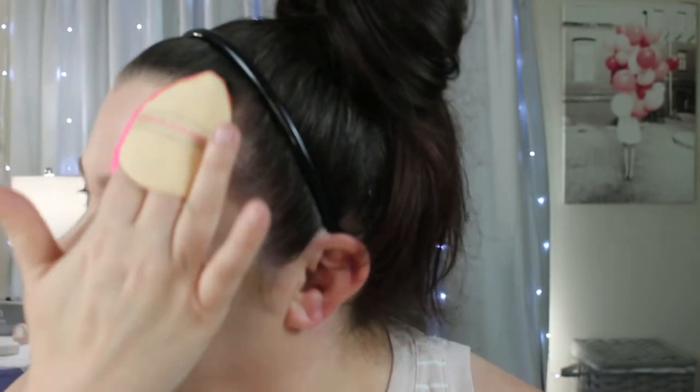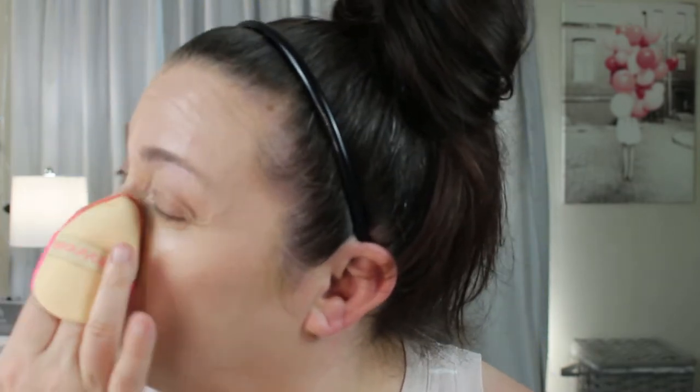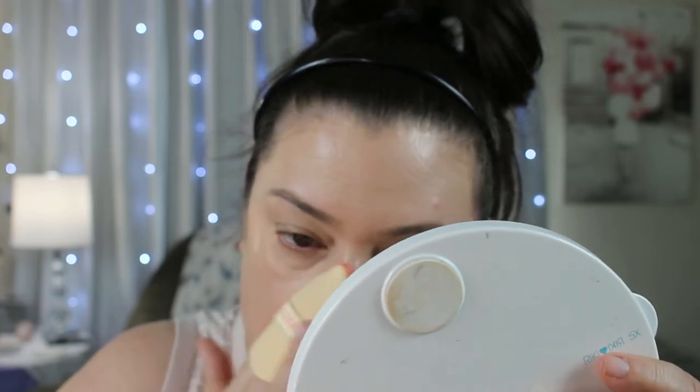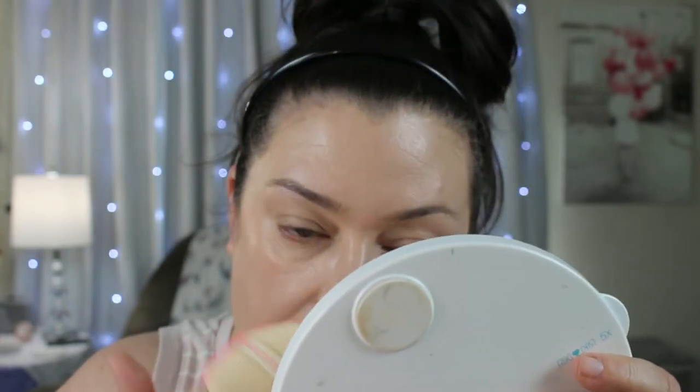And now I'm just gonna press it into the skin. Make sure it's set in place. And if I need to touch up anywhere, I can, because I still have some on my glass. Pick up what's left, and I'm going to add it to the places that tend to slide, which for me is my chin. A lot of people have trouble with the nose. I have trouble with the chin. It is the first place I sweat.